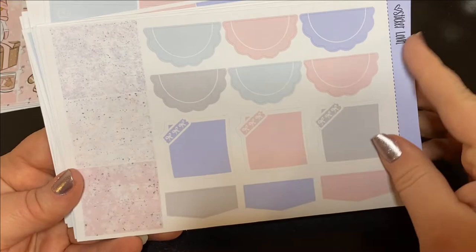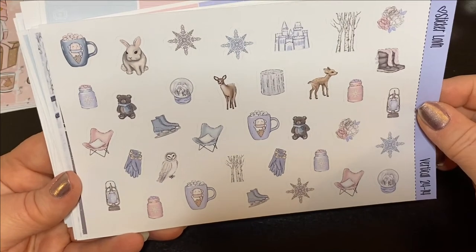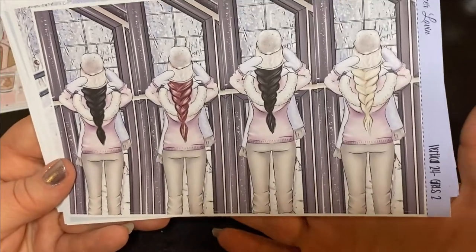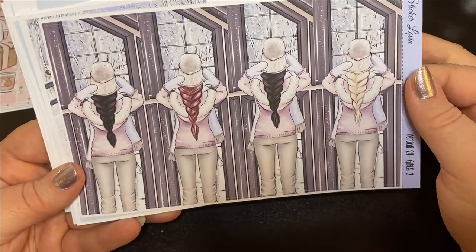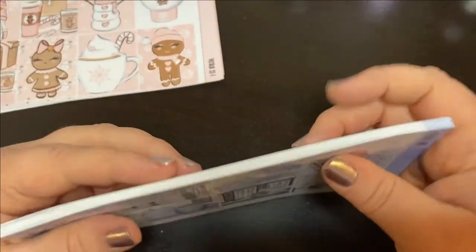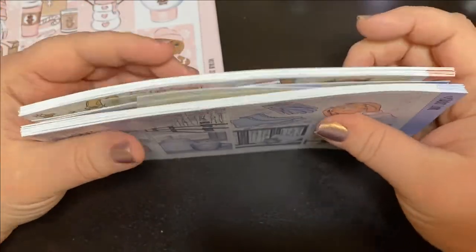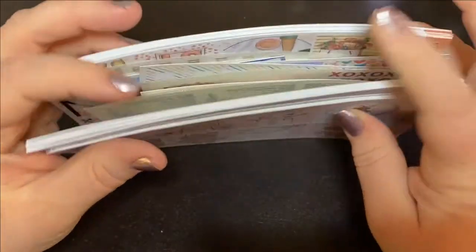Look at these like little speckled patterns. That's so cute. Look at all the deco. Oh my gosh. We have this cute alternative. Look at these girls. That scenery. She's got a booty. Oh, so amazing. This is so gorgeous. Yeah. This is StickerLovin, you guys. Like, I don't even know what to tell you because I'm just so excited.